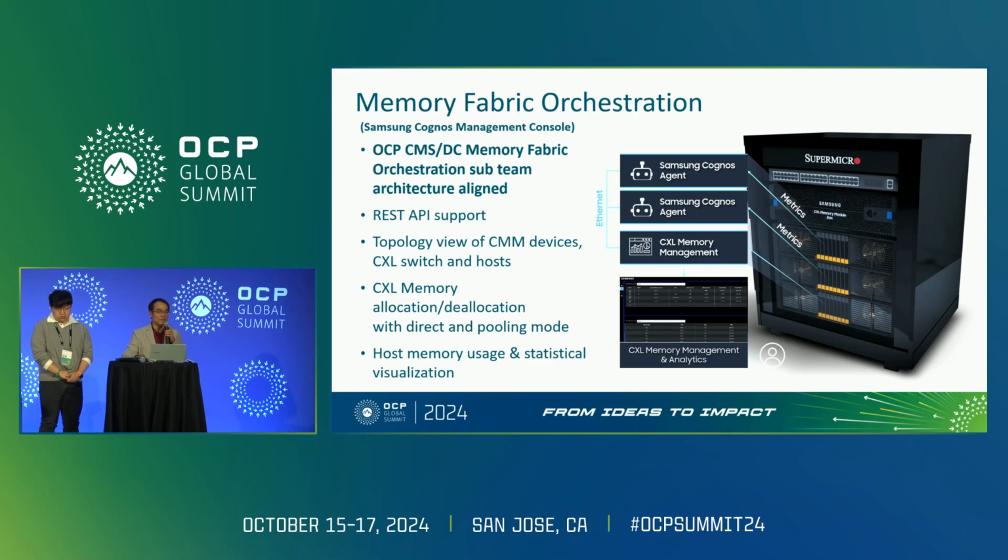As I briefly mentioned, we also developed a fabric orchestrator. This memory fabric orchestrator is aligned to the OCP CMS DC memory fabric orchestration subteam architecture. It supports REST API. It shows some performance metrics. In addition to that, it could show the host memory utilization and statistics.